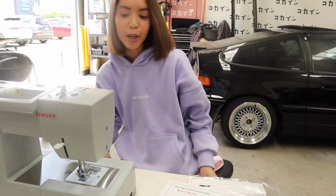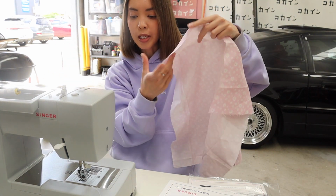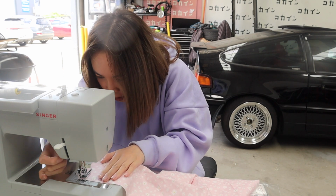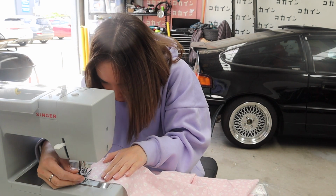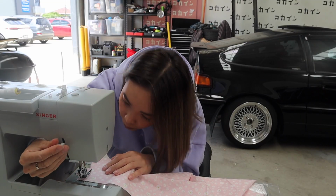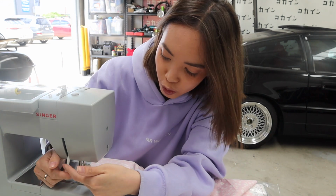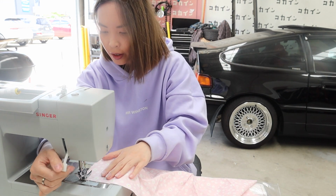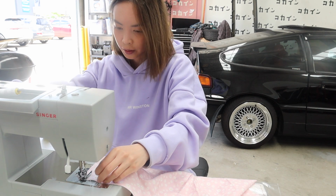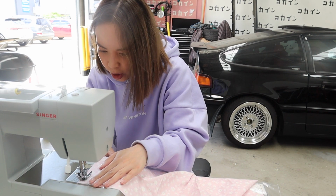All right, here we go. I'm going to do my first little sew on this machine. I've just got this scrap bit of material that I'm going to test it on. Ooh, finding where the presser foot is, where is it? Okay, it took me a while. I did not realize the presser foot was right at the back here. Okay, here we go.